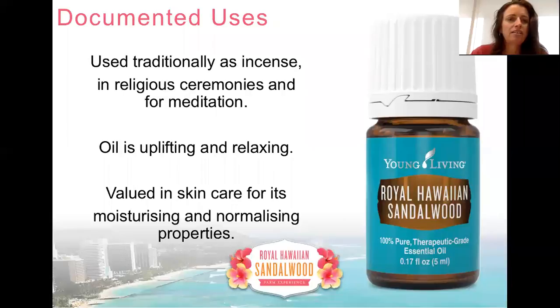Now, the basic information that we have about Royal Hawaiian sandalwood and its documented uses are that it's used traditionally as an incense in religious ceremonies and for meditation. So that gives you a sense of its value in that environment for improving or facilitating that process. We're going to go into a bit more detail about that as we go along.